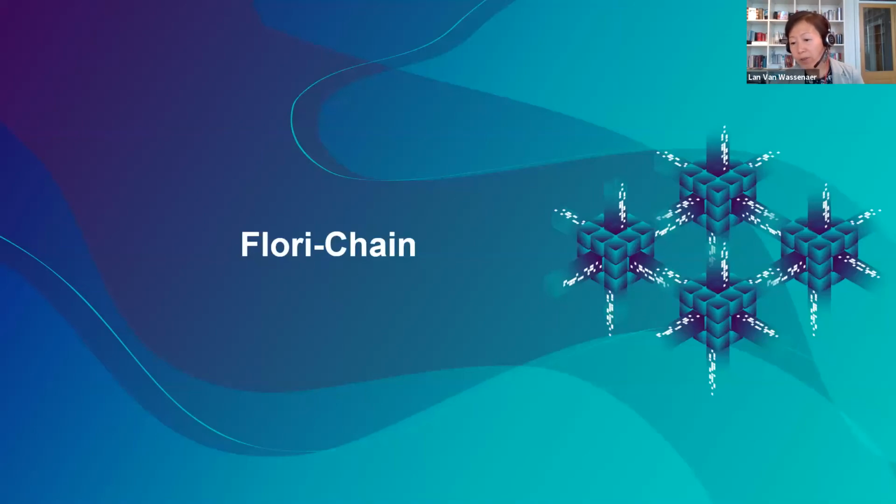But how does this work in a specific use case? So I'm going to dive deeper into one use case that we from our institute coordinated and are currently still working on to bring it a step further. It's called Flori-chain. Flori-chain, as the name suggests, is in a floriculture supply chain about ornamental plants and flowers.